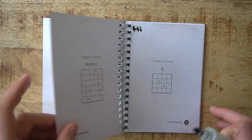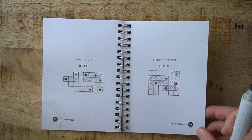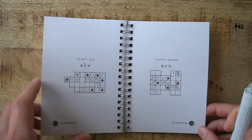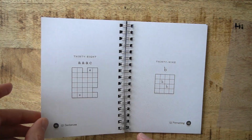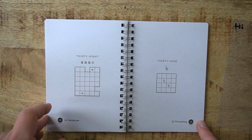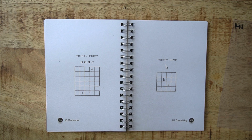There's an alarm going off somewhere. Ace, Abe, BBC, Abe, Ace, Hack, B. I'm gonna have to stop, aren't I? I don't know. I just don't. Let's see a way forwards.